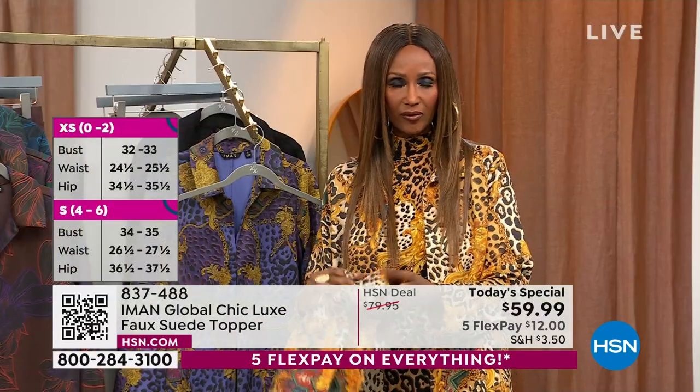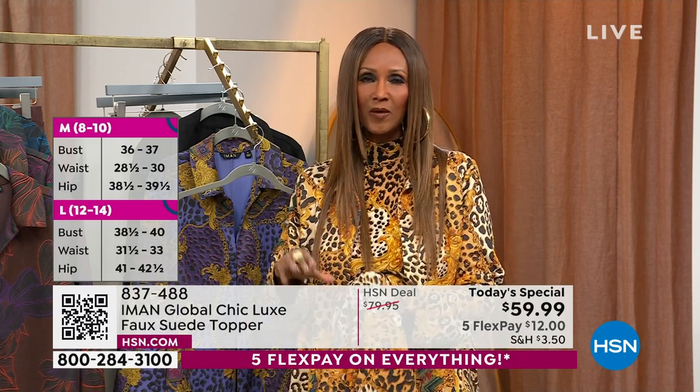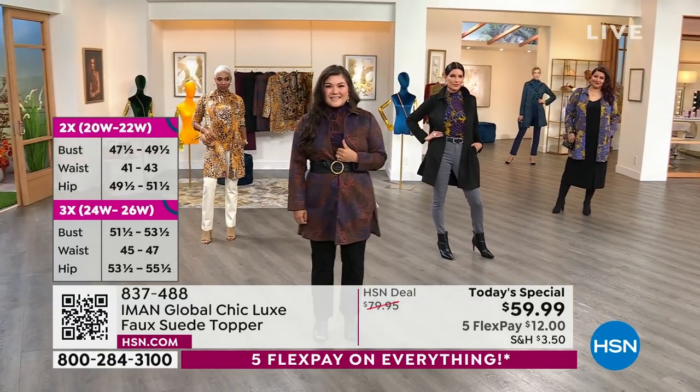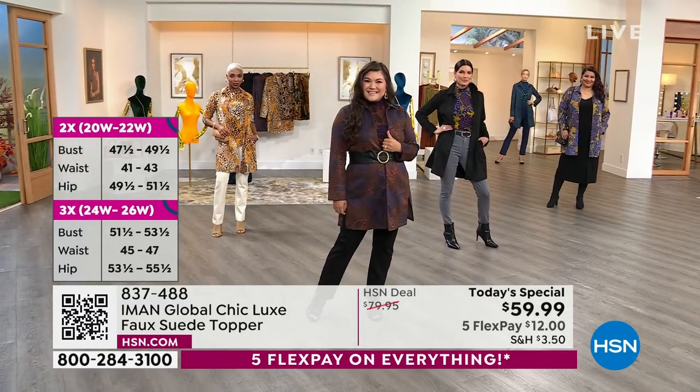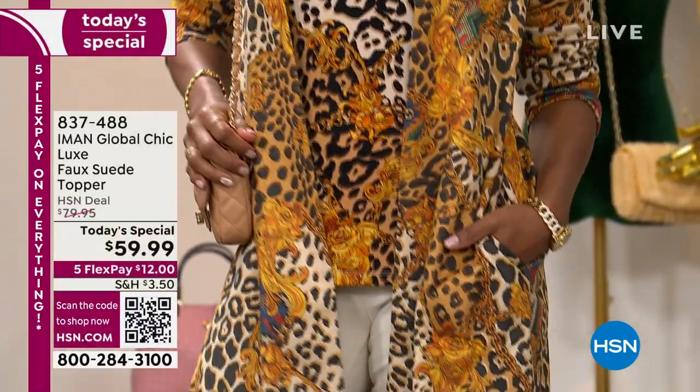And you will never really see it in the marketplace. Usually faux suedes are all in solids, like the black. It's very hard to do a faux suede that is a print and really looks good. Yeah, and I have to tell you, the hand on this is so incredibly soft. I was getting ready for the show and writing about the topper and I was like, man, this is so feminine.